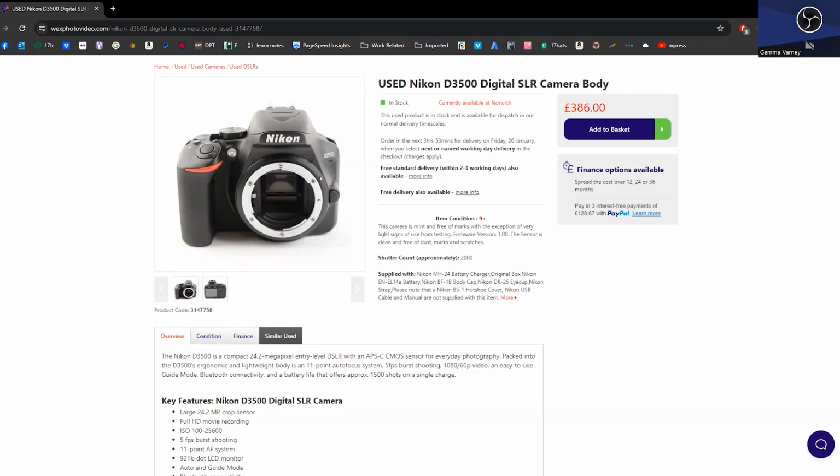So the camera that I recommend is the Nikon D3500. And the reason for this is because it is an entry-level DSLR. It's a good price. It's well made. It has lots of features that will help you learn photography, and the layout is pretty user-friendly.